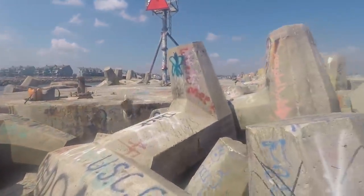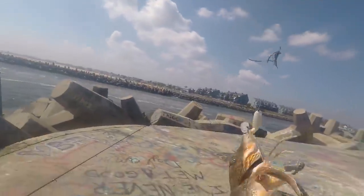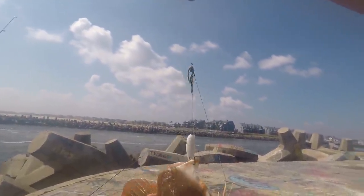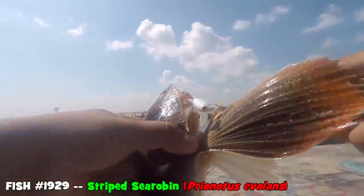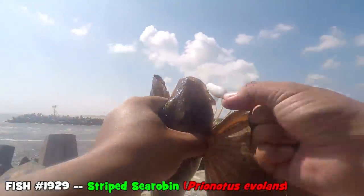What is it? Sea robin? What the hell is that? Perfect for a catch and cook. Perfect for a catch and cook. I always wanted to try one. It's not bad, you know, I always wanted to try one. Hey man, perfect for a catch and cook here. Striped sea robin showed up. So excited, thought it was something different. Oh, bro.